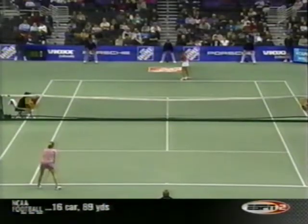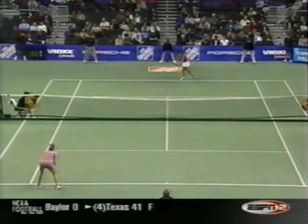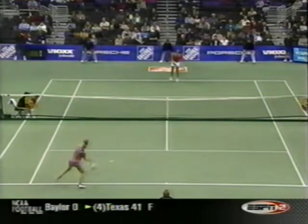It's gotten pretty quiet in here because of the quick lead Capriati has achieved here in the third set. Just a few voices, though, standing out.